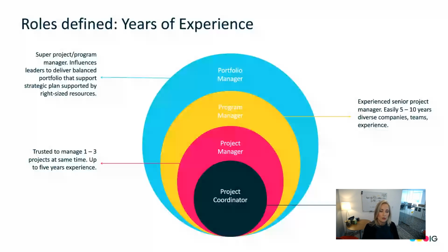And finally, your portfolio manager. As we just discussed, this role can exist across an entire enterprise. And when it does, program managers by functions, departments, or organizations can indirectly report to the PMO. Normally, people with vast project program delivery successes are ideal in this role and have easily greater than 10 years of experience.